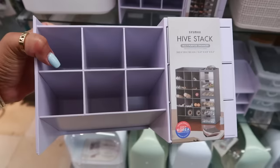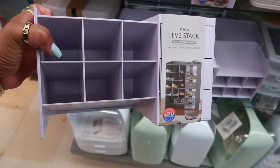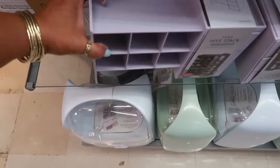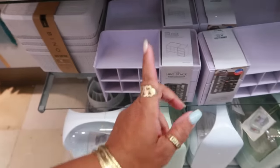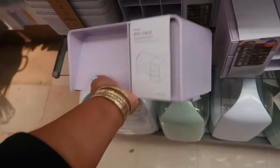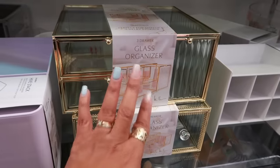Oh my goodness. I remember doing a DIY, something like this on a rotate. I made it rotate. Oh, with Dollar Tree items. You guys remember that? If you remember that video, you've been with me for a very long time. Oh, I didn't even tell you how much this was. 13. The glass organizer. Very pretty.